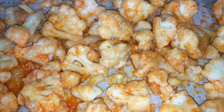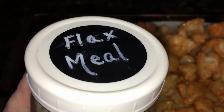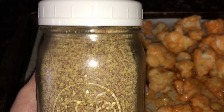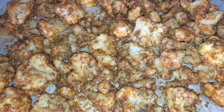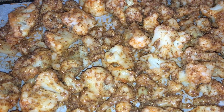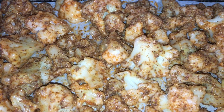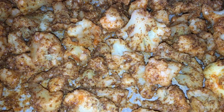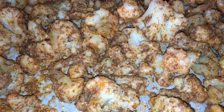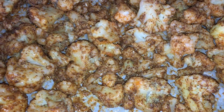So to make this an updated version, I'm going to add some flax meal. I've been doing this with a lot of my veggies lately. I just love the texture that it gives to them as they are cooking. So I'm just going to toss some flax meal on there, just enough to coat it. The butter and the hot sauce will help it stick. Just toss that up and make sure it is in an even layer on the baking sheet. And you're just going to put this in an oven at 400 degrees until it gets as crispy as you would like.